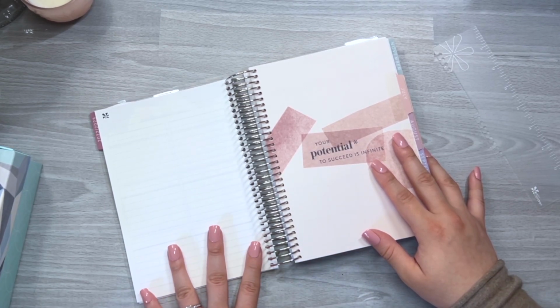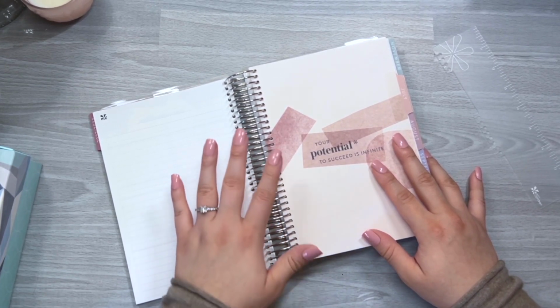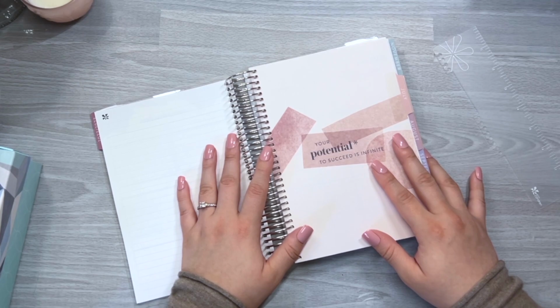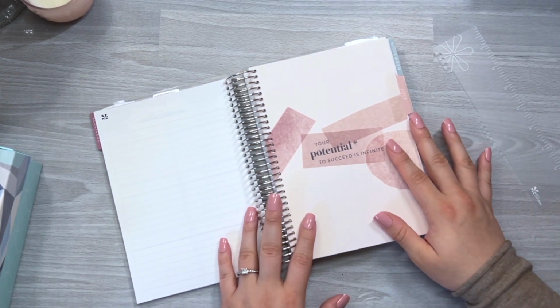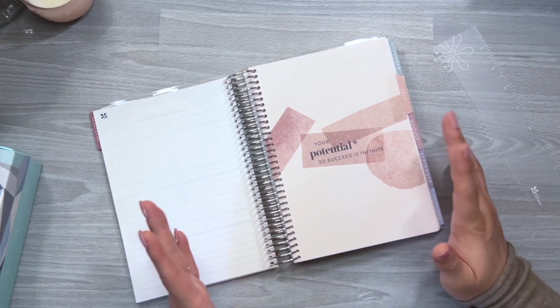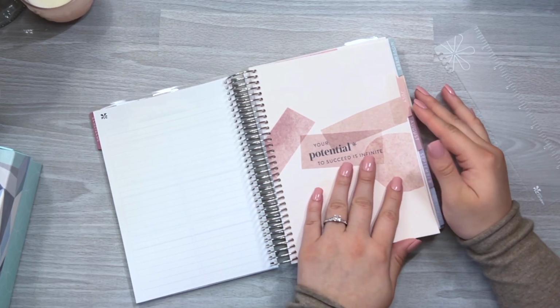I would prefer for it to either be blank or dot grid, and I know that's probably a long stretch because they are still holding out on me and coming out with a dot grid A5 notebook. That would be my dream notebook. I love dot grid paper. So I'm really hoping for that, but who knows? Maybe if they make that one day, then this can be a custom page one day.